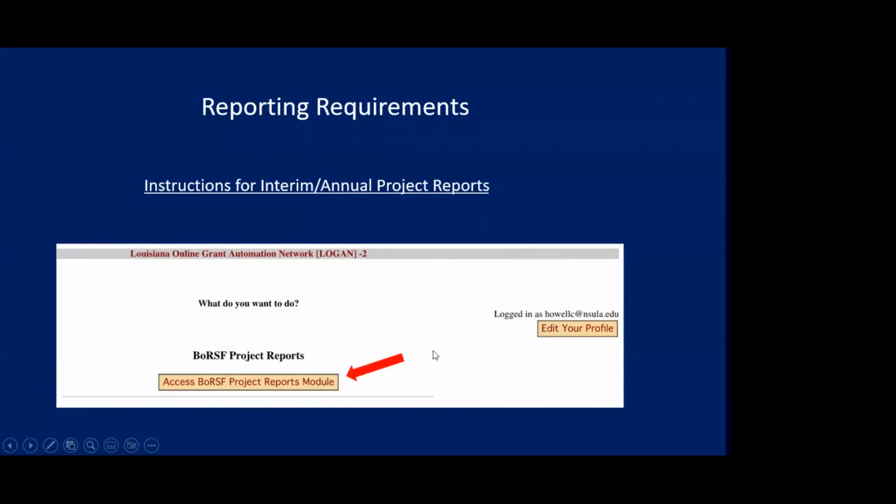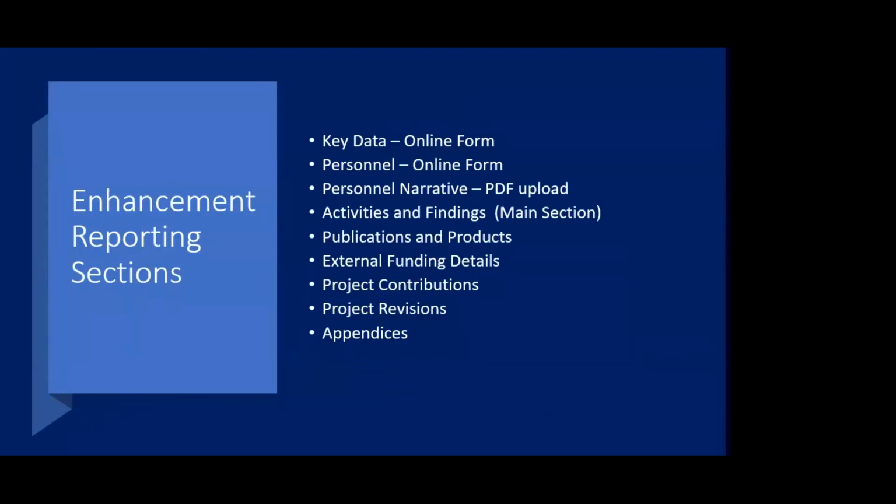So you're going in here and you're ready to do your program report. You'll go in here, you'll access this. When you access that page, it's going to show you what projects you have and which ones have reports that are due with those dates. I've pulled the enhancement program reporting sections here. There are 9 sections that you have to do, and these sections remain the same for your interim, annual, and final reporting. You'll have a key data form.